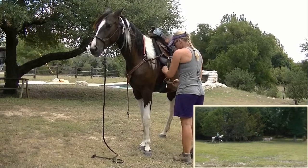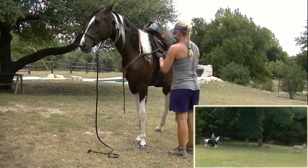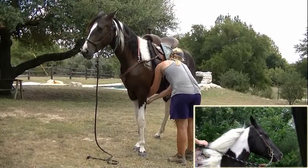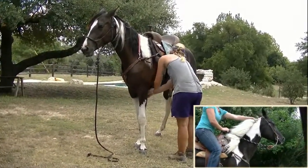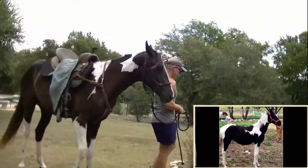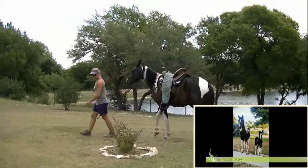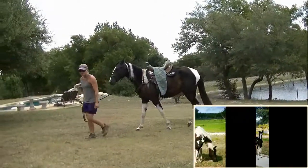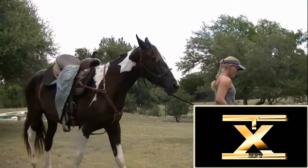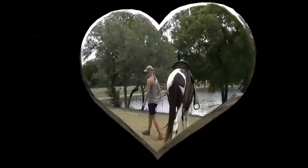Fine for baths, fly sprayer, trimmer, feet, all that good stuff. She's good for all that? Yeah. She's chewing. Good girl. We were going to see if we can get her to move around back here just freely so you can see her nice movement. She didn't have any buck when you saddle her up. So she should be easy for somebody to train if they'd like to put in the effort and save a little money. And there you go.